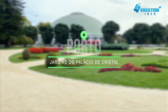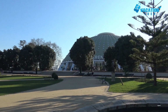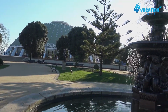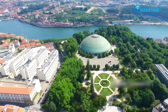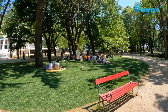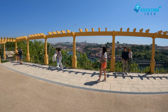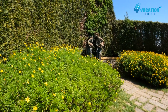At number 2, Jardins do Palácio de Cristal. This was the site of Porto's Crystal Palace, which lasted from 1865 to 1961 and was modeled on the monument in London. These gardens were devised to complement that palace and were landscaped by the German Emil David. The gardens are planted with ginkgo, pines, camellias, rhododendrons and beech trees, and your path might be crossed by a peacock or two.